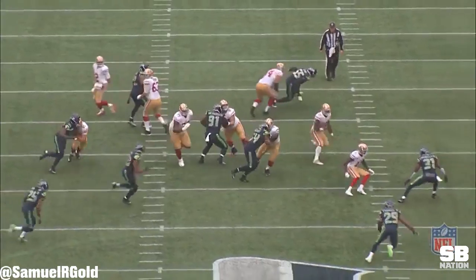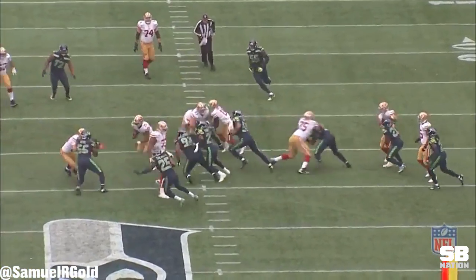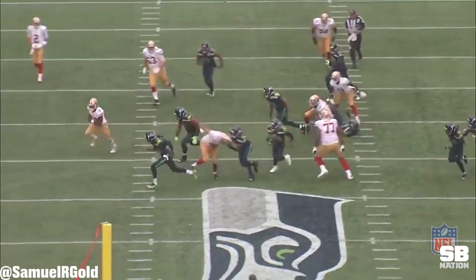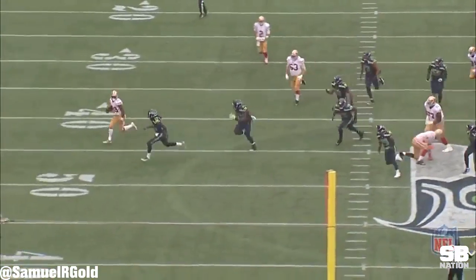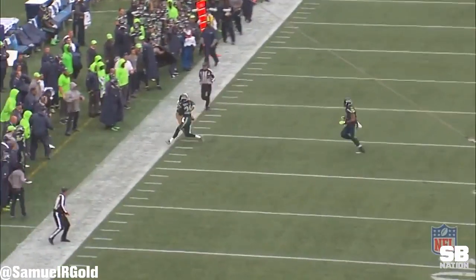After the snap, Frank Clark rushes hard up the field, and the playside linemen easily get to the second level. From here, this is just poor defensive play. Cam Chancellor doesn't wrap up, and Hyde bounces off of him to keep their drive alive.